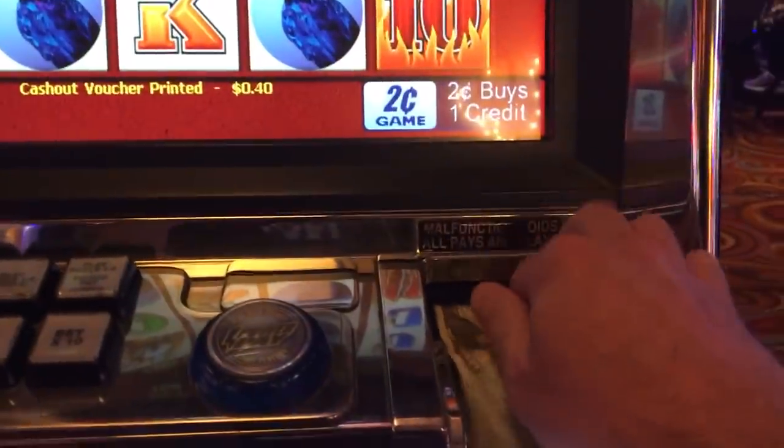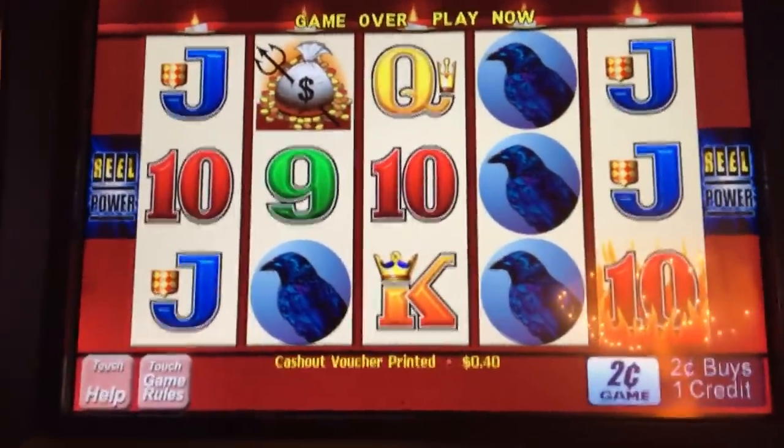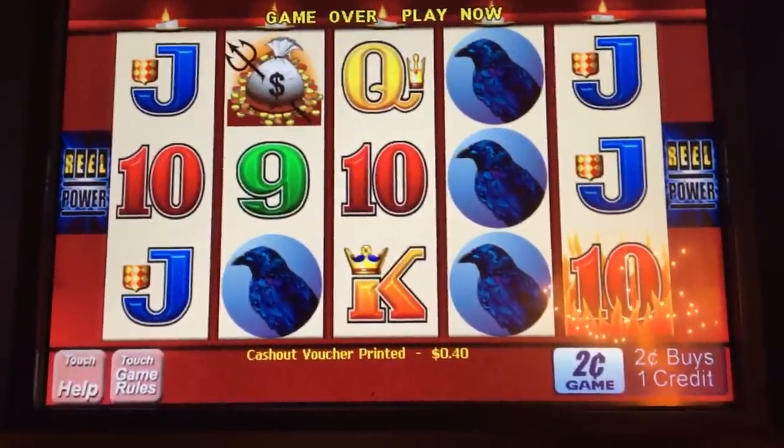I just got to the casino and I'm going to stick a $20 bill in Wicked Winnings 2. It's a 2 cent denomination, so we'll see how I do. I'll do a dollar spent.